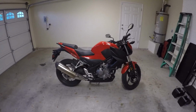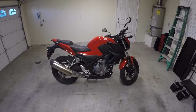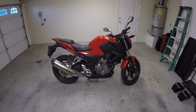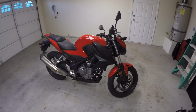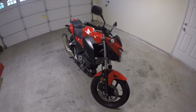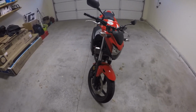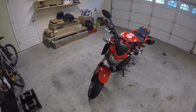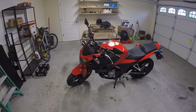Hey guys, so I wanted to do a quick review of my bike, a 2015 Honda CB300F. Why am I doing this review? Well, first of all, I really like this bike. I think it's a great bike. If you are considering getting a small, lightweight motorcycle with a small engine size, I would highly recommend this bike.